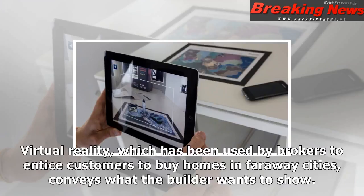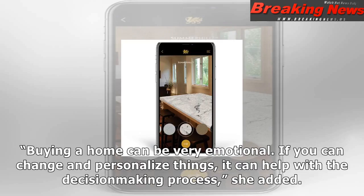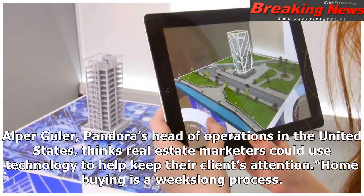Clelia Warburg-Peters, the president of Warburg Realty, thinks augmented reality has the possibility to become a key tool in the home buying process. Virtual reality, which has been used by brokers to entice customers to buy homes in faraway cities, conveys what the builder wants to show. However, augmented reality puts the buyer in the actual space, which can take people from the what is to the what it could be, she said. Buying a home can be very emotional. If you can change and personalize things, it can help with the decision-making process, she added.